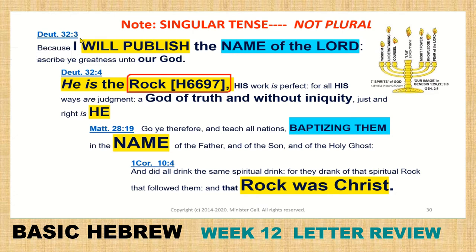Deuteronomy 32:3. I will show you singular tense, not plural. In the Old Testament, the Lord was one, not three people. Because I, singular, will publish the name of the Lord. The name, not names, the name of the Lord. Ascribe ye greatness unto our God. Not gods, but God. Only one.